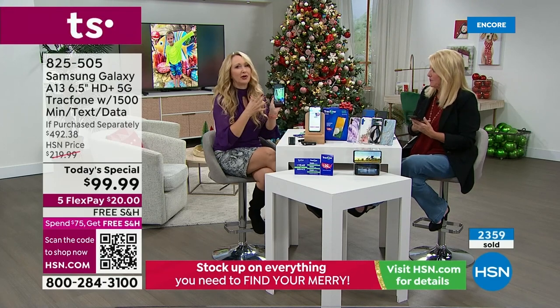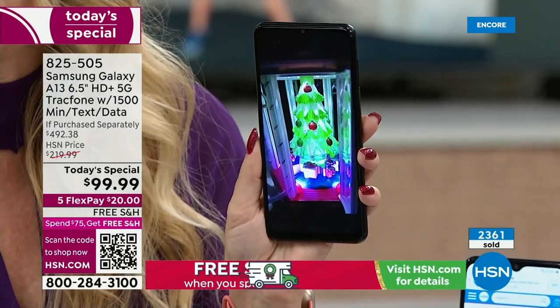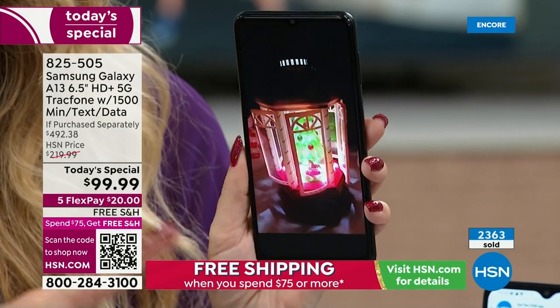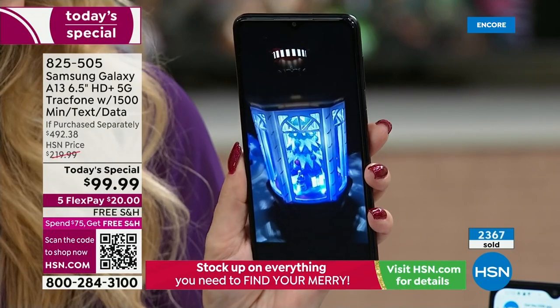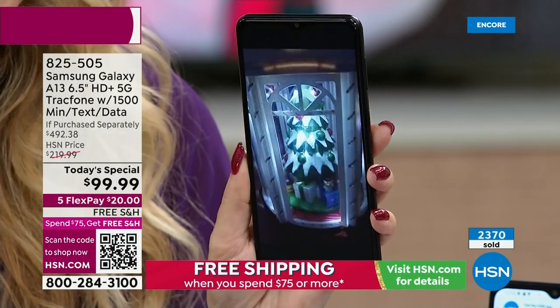So why break the bank? Get home a super high-end, completely loaded phone. Look at the 1080p high-definition video you're going to be able to shoot with this. There's a little Christmas carousel. But, I mean, the video that you take. And then the front-facing camera here so you can do your seamless face-to-face video chat. I'll show you that in just a moment. Suzanne and I will do a little video chat and show you. But this has some advanced features I know you guys are going to love.